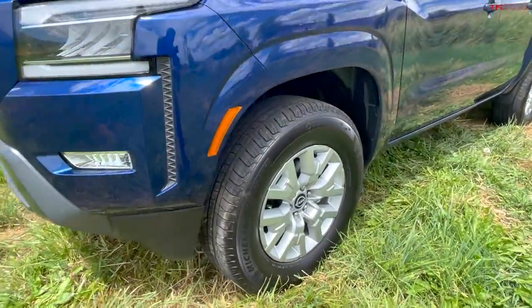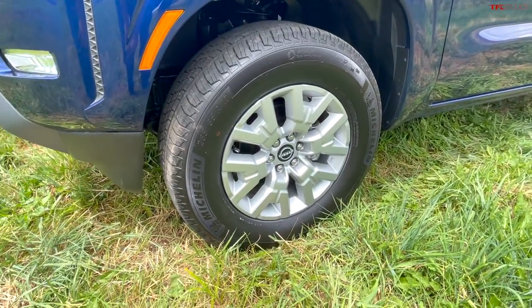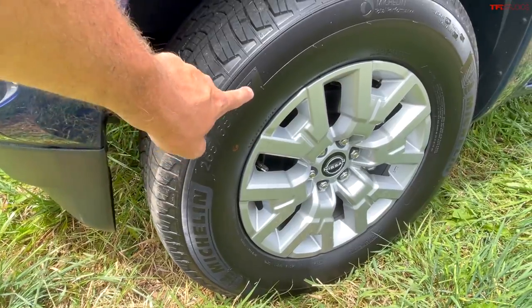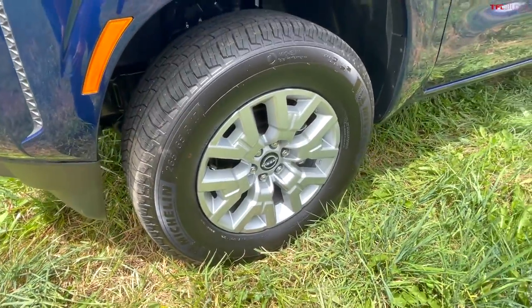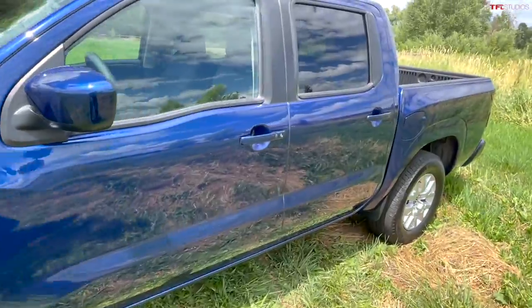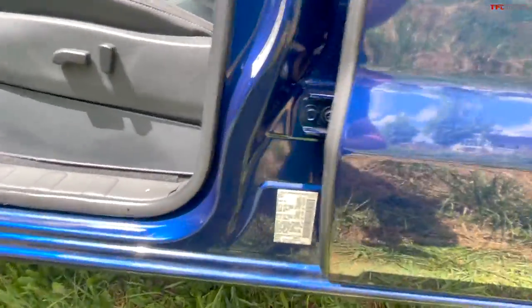This has these silver wheels and Michelin tires. They're the Primacies. This tire size is 265/65 R17. You can also get on the Pro 4X 265/70 R17. Those are basically 32-inch tires, just under that. Now let's take a look inside a little bit more. I'll power this up for you.